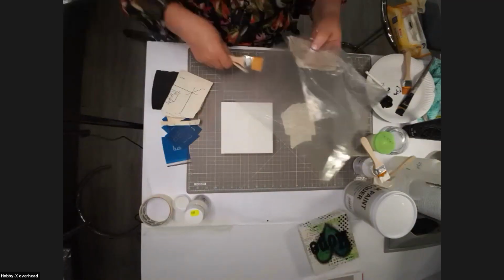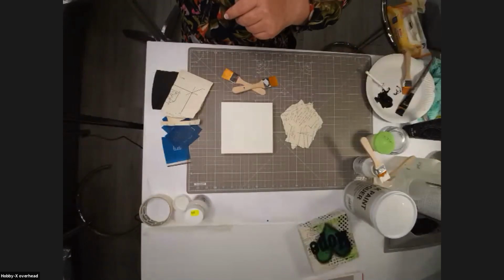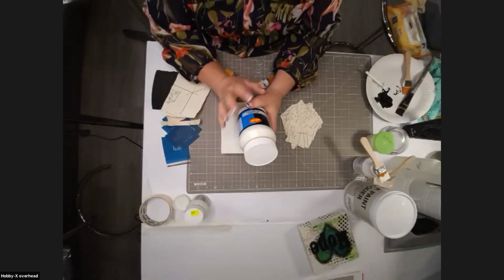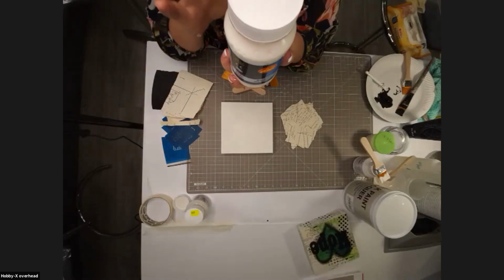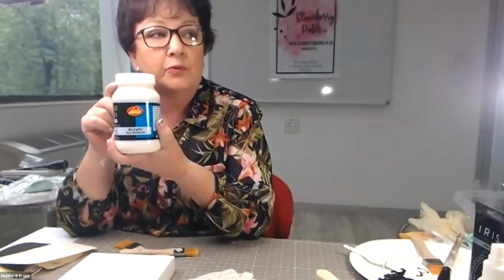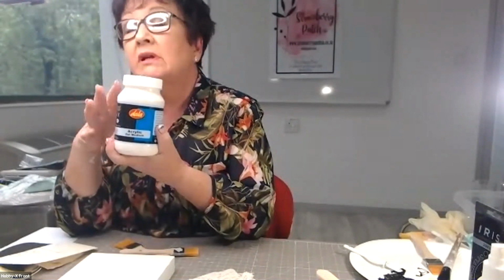And I want to show you what I podge with. Sorry, let me just get it out. I do it with an acrylic gel medium. It just works better for me. And we all have our little quirky things that we use and do, but with years of experience, I'm telling you, this is the best product. Mod Podge is not a good product. Why? Because you can't write with a pen onto Mod Podge when it's dry. With this one, when it's dry, you can write and do whatever you want.